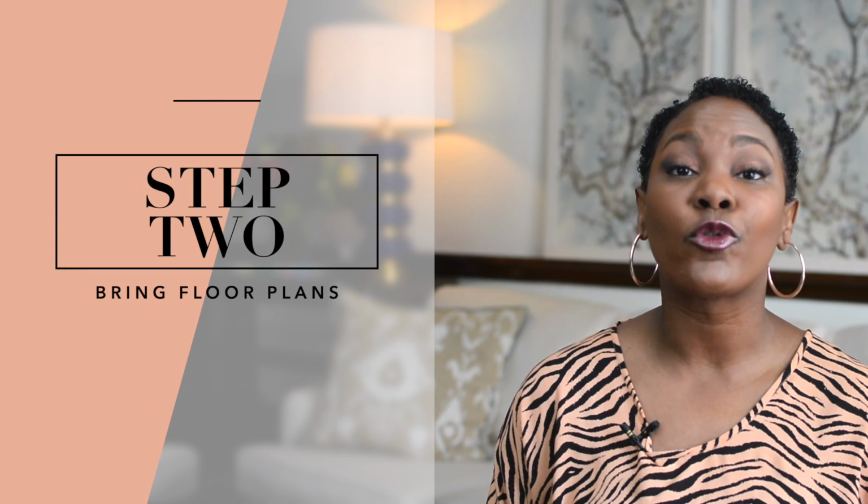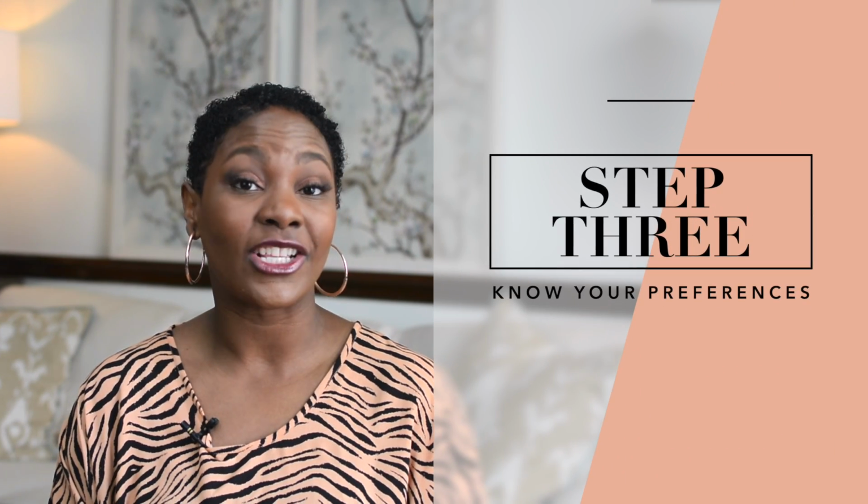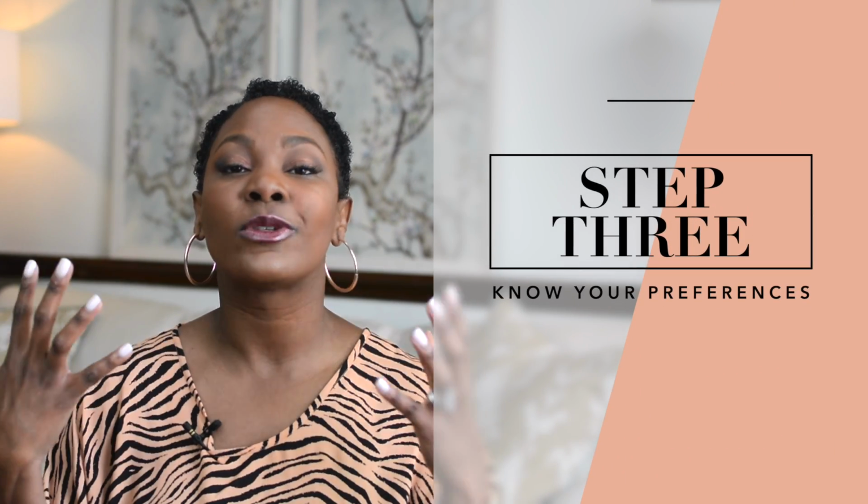Second, bring a copy of your floor plans, drawings, or any photos you have of your existing home. Number 3, take some time to do some research before you walk into the shop. Have an idea of the general style and maybe even the color you're looking for, and this will go a long way into helping your specialist narrow down your options.